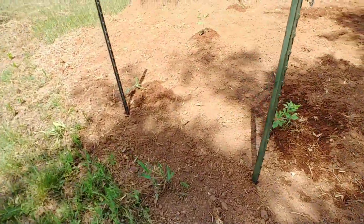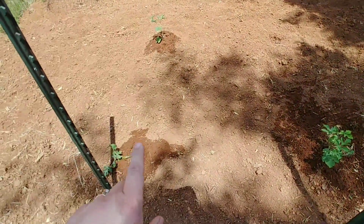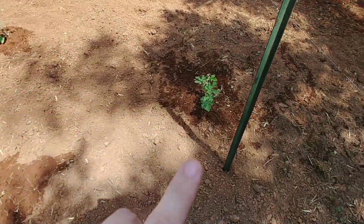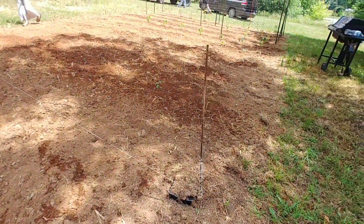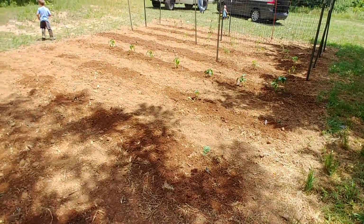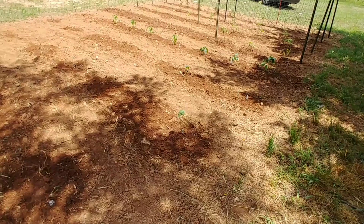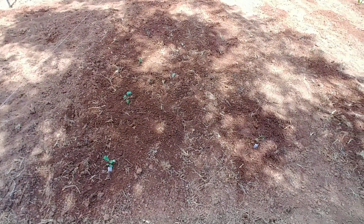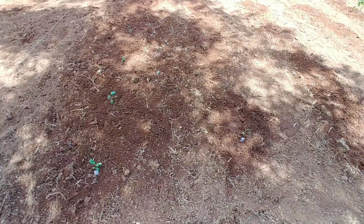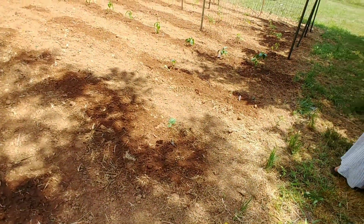Really happy with our watermelon. Little Sugar Baby watermelons are doing pretty good. They look pretty decent, but I mean, it is what it is. Can't complain for a really, really last minute garden. Getting things in late, not preparing the soil like we should have. We know better, but we'll call it an experiment.